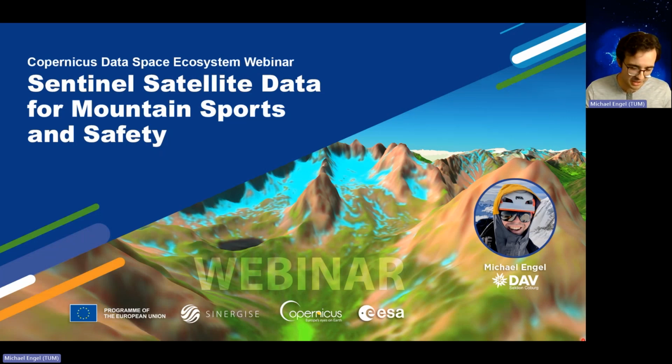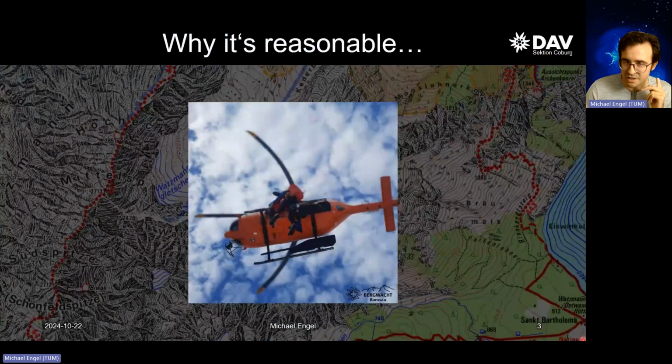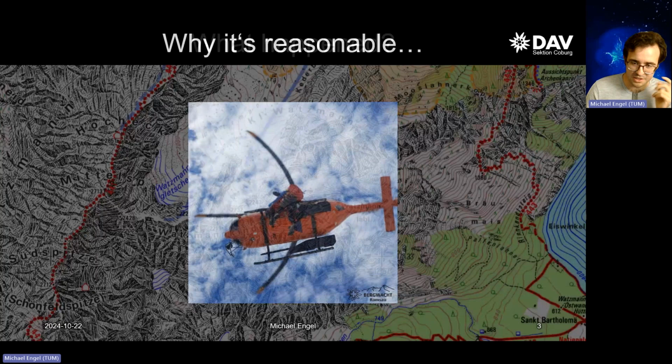And for all these things, so for doing my own tours and for guiding tours and for the trail management, I'm using satellite data a lot, and especially the Copernicus Data Space Ecosystem APIs and interfaces. Let me explain why I started, and why it's reasonable actually. As you can see, you see a helicopter, and that's why I started, because I had to get rescued due to a lack of knowledge of both the terrain and the conditions at that time.